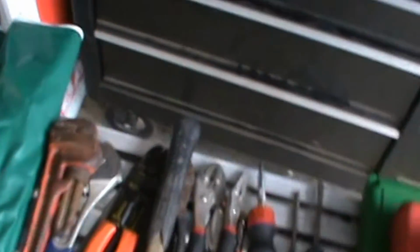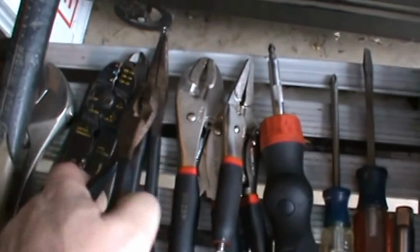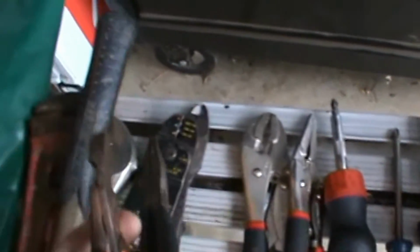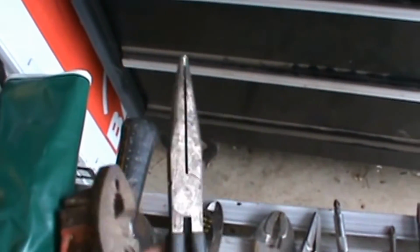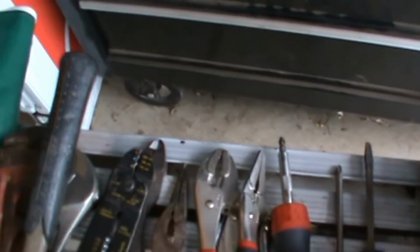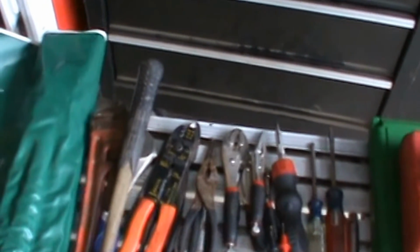And from there, I think I'd go to pliers. I would always recommend a regular set of pliers and a needle nose set of pliers. It doesn't have to be the long ones like this. Just stick them in a kit. They're going to get you out of trouble.